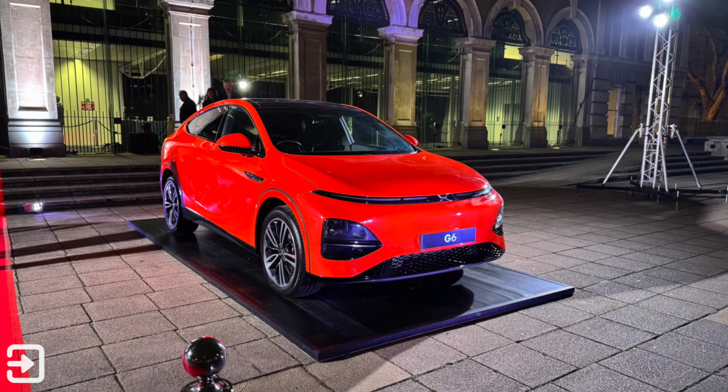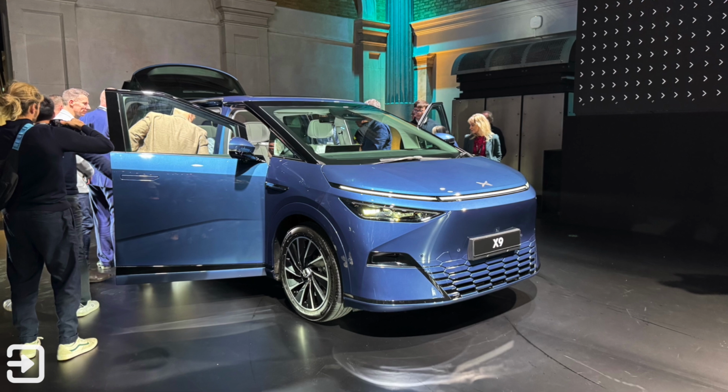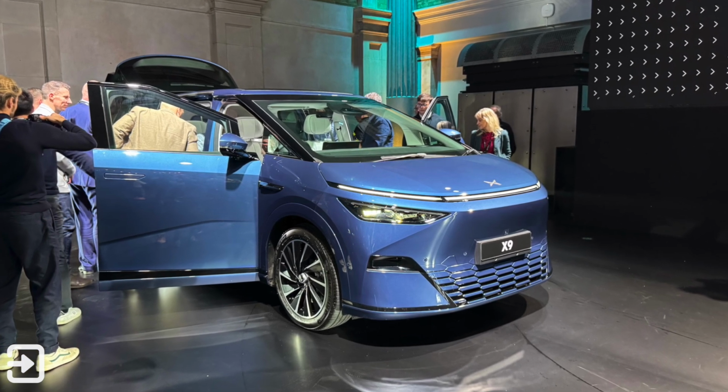But it was good. Those cars are really, really good quality inside. They showed off the G6, which is on sale now, which we'll talk about in a bit. But there's also, I think it's called the G9, or the X9. It's like a big MPV style vehicle. They compared it to the eVito passenger vehicle, basically. Almost like a Denza in terms of quality.